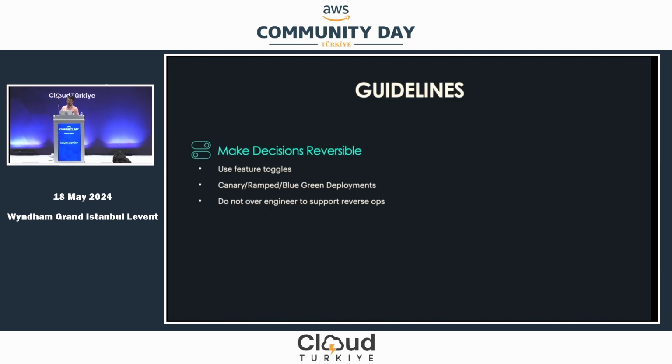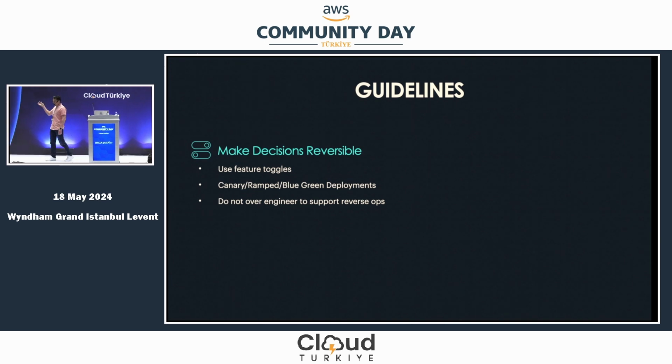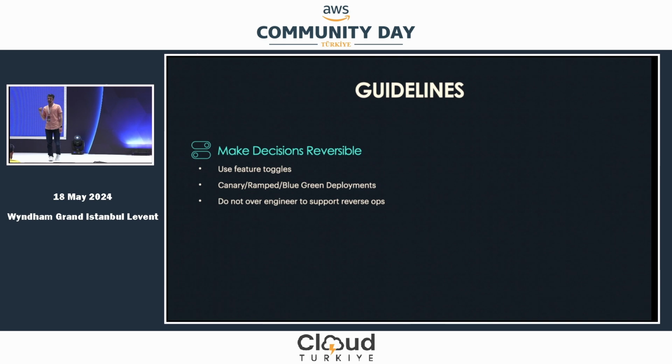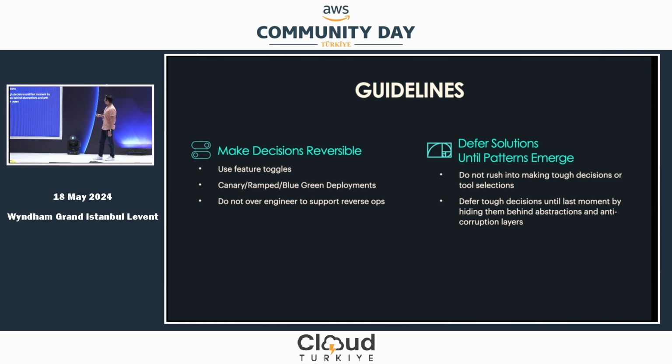Quick guidelines. As I said, you are going to make small iterations, and you need to deploy a lot. It's good if you can make your actions reversible. For that, you can try to use feature toggles or use one of the deployment strategies to your benefit. But do not over-engineer to support reverse ops. The second one is defer solutions until patterns emerge. Don't jump into decisions when you first see a problem. Just collect information, see if more patterns will emerge, and only after that, implement the solution, because then you can support all of the patterns that you have seen so far.